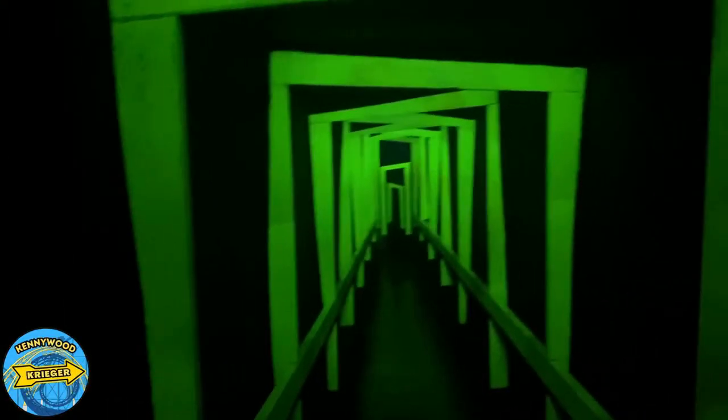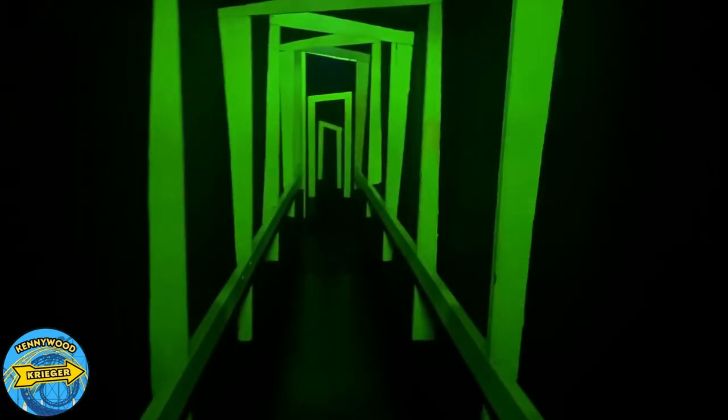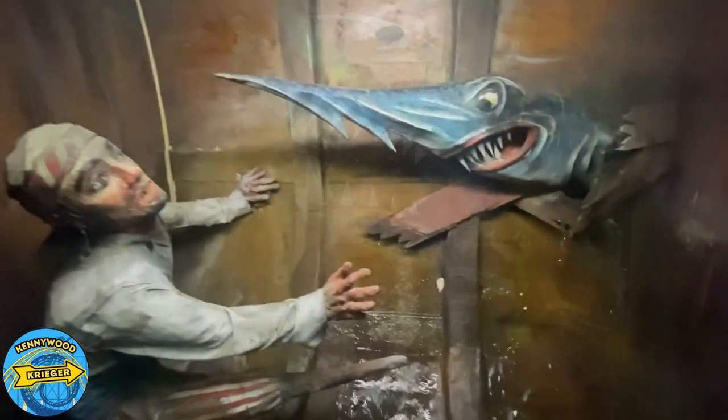Inside Pirate's Cove now. I don't remember. Oh, I do remember this part. This is another very classic Bill Tracy dark ride. This one's actually a walkthrough now.